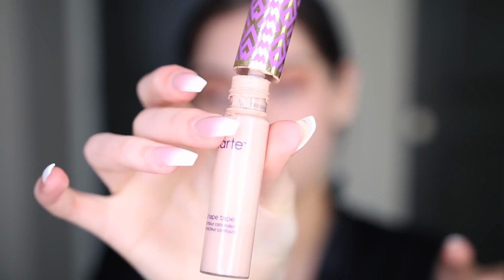Now taking Tarte Shape Tape, I'm gonna go ahead and cut my crease. I feel like I'll never be good at this, honestly. I just keep doing it even though I suck at it, but cut creases are not my specialty, but we're gonna go ahead and do it anyway.